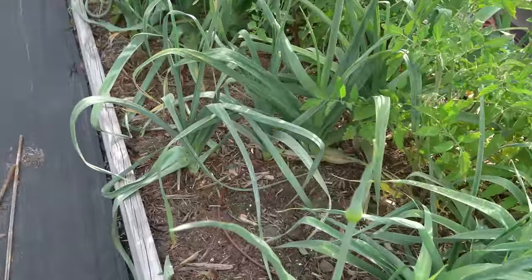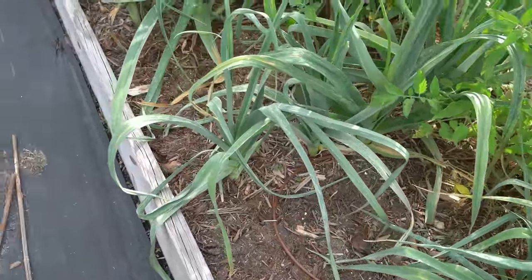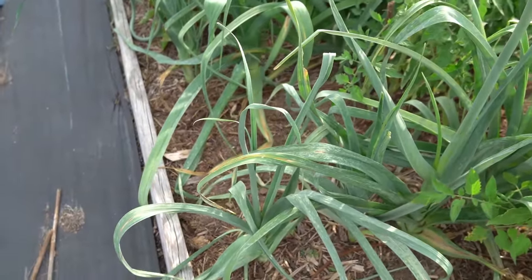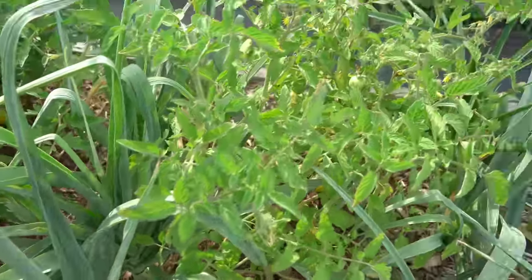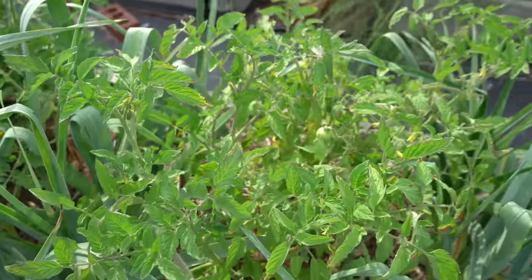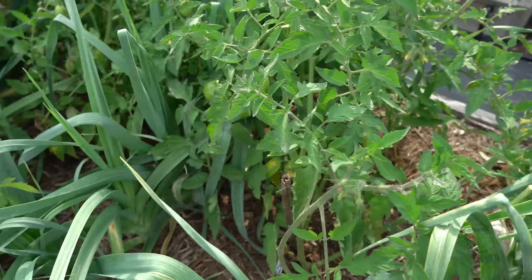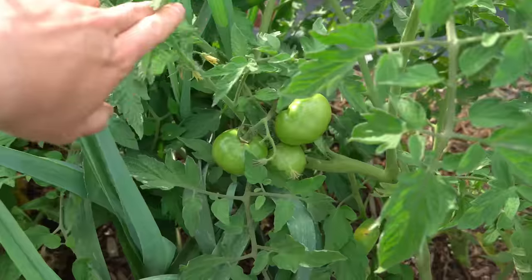I had two cases of some kind of wilt virus with two tomatoes that I had to rip out after we got almost 11 inches of rain in one day, and they just succumbed to that terrible rainstorm. So that's why a lot of these are showing a little bit of disease pressure. They just got too much rain. But a lot of the ones over here, for whatever reason, are doing a whole lot better.